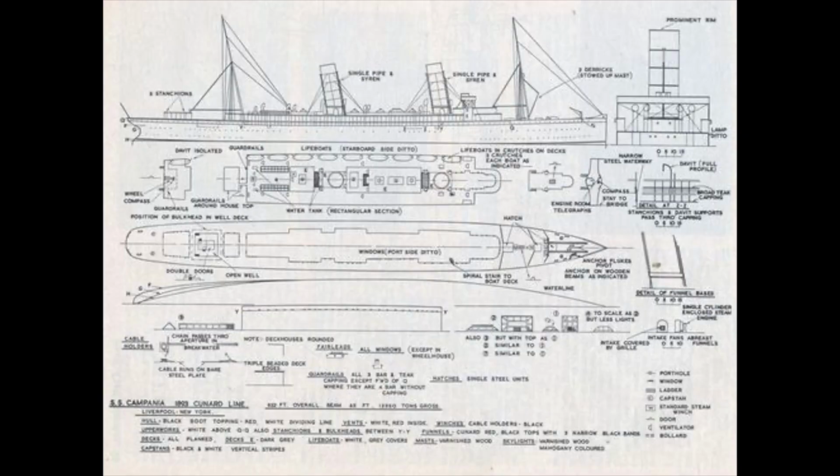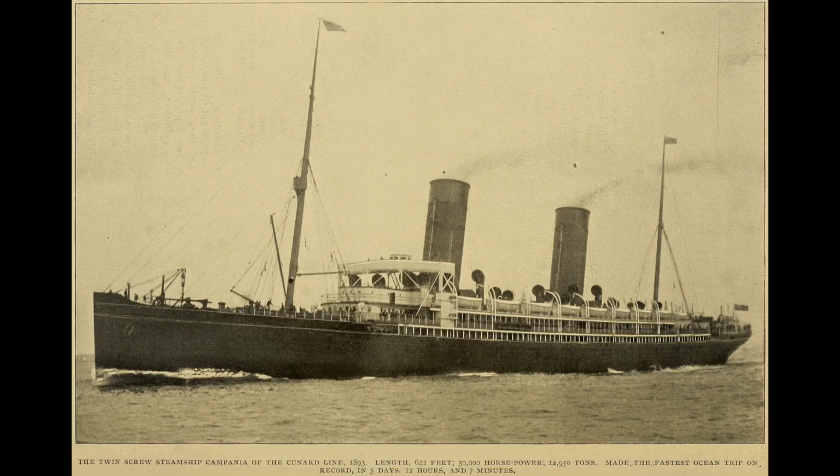Anyway, each engine was located in a separate watertight compartment, so if a hull breach occurred, only one compartment would flood and the ship wouldn't lose all power. She was also subdivided into 16 watertight compartments with accompanying doors. She had enough reserve buoyancy to remain afloat if any 2 of these compartments were flooded.